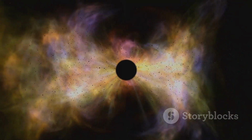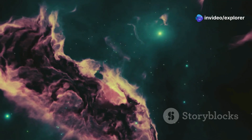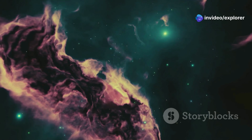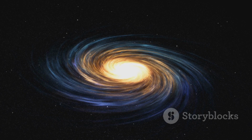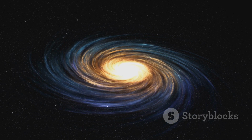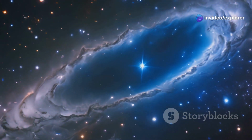Over time, gravity began to pull the gas and dust in the solar nebula together. As the cloud collapsed, it began to spin faster and faster. The spinning motion caused the cloud to flatten out into a disk, like a spinning pizza dough. This spinning disk is where our sun and planets would eventually form.